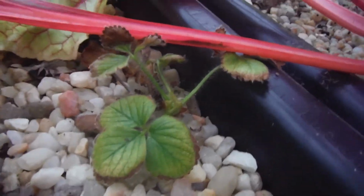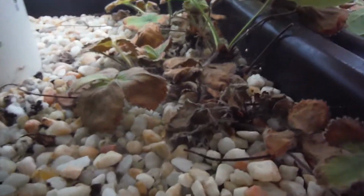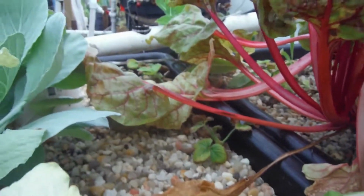Crappy looking strawberry over here. Look at this. They're all just laying down. Normally I would cut these out. I am going to cut that out, and if you can see that, I don't like the way those strawberries are looking. They're gone. And so is that leaf because they were touched. That leaf was touching it. I'm not going to touch anything else.